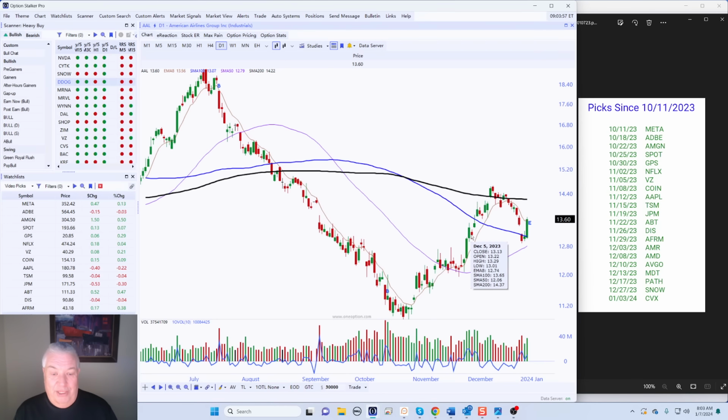So 12/3, which is right in here, you can see that yes, it did move higher. And in that video, please go back and check. My target profit on this was somewhere around the $15 level. It almost made it there. It was 35 cents away, but really nice profits to be had in that trade.